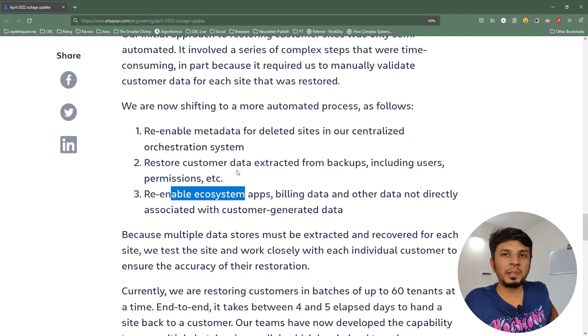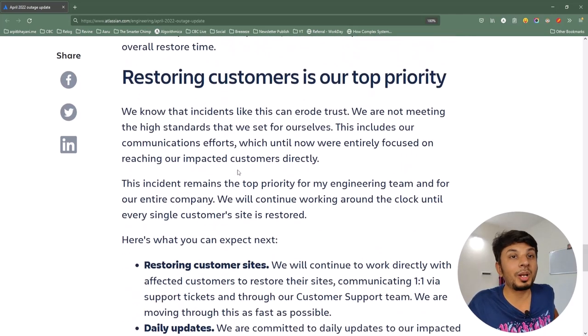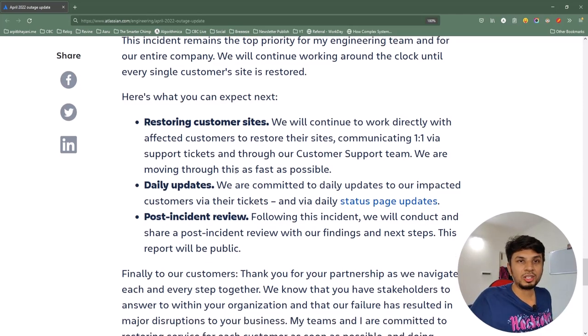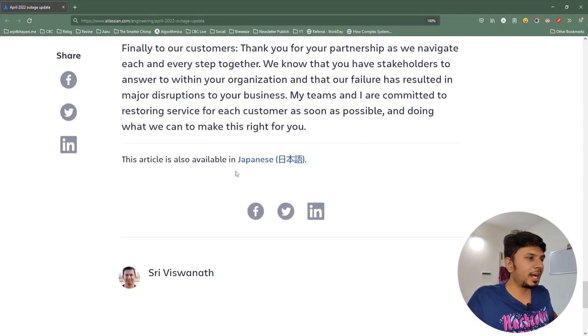Basically, they would be much more prepared for a similar outage in the future. But I really hope that doesn't happen and they solve the communication first versus anything else. So yeah, that's about the status report.